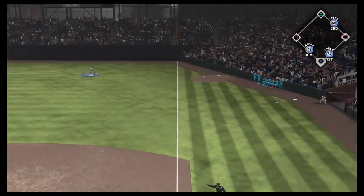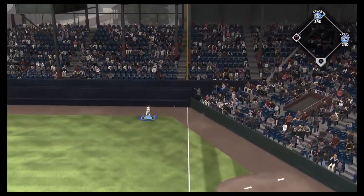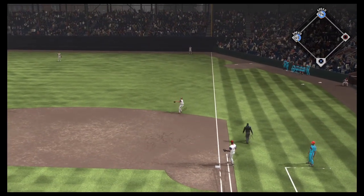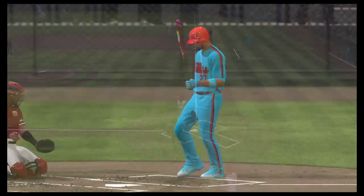A shot down the first baseline. And that's by him, down the line in right field toward the corner. And the runner from third crosses the plate. And he'll reach second now with one away.